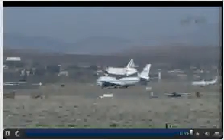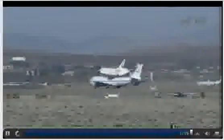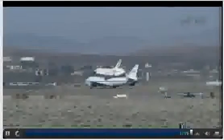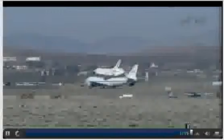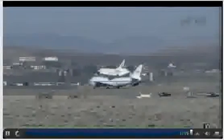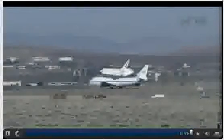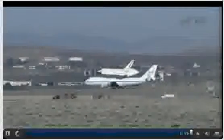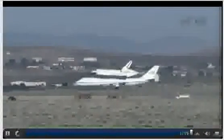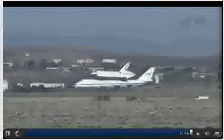This is Mission Control Houston. Again, we are bringing you now live coverage of the 747 Shuttle Carrier Aircraft that is carrying Space Shuttle Endeavor as it prepares for its departure from the Edwards Air Force Base after an overnight stay at NASA's Dryden Flight Research Center. It will begin a 4.5-hour flyover of Northern California and the Los Angeles basin. This is its last leg of its road trip to its final home in California.